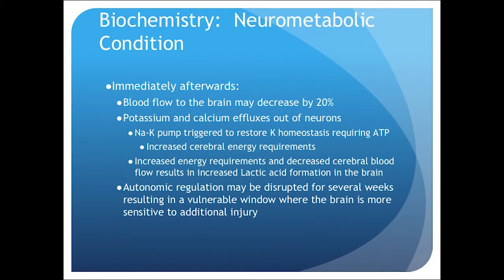So just briefly talking about that neurometabolic condition in the biochemistry, immediately after the brain sustains that force that results in a concussion, the way that we explain it to our parents and our families is that it's almost as if it stuns the brain and prevents the brain from auto-regulating.